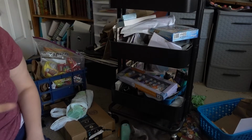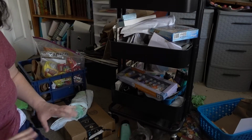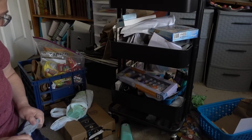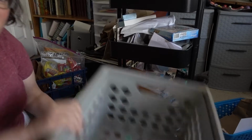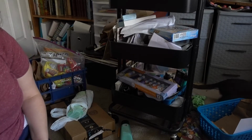Everyone. So I am going to clean this corner. I thought I'd take you along and show you my organizing process. I have a container right here of stuff that I don't want anymore.